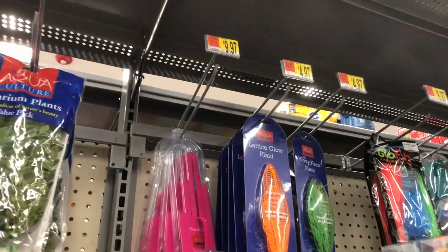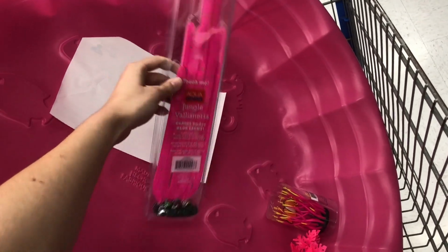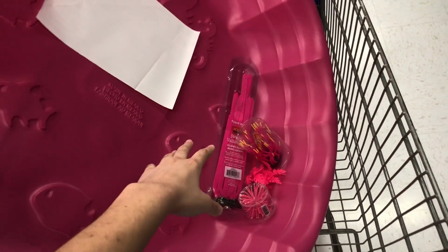Oh, yep. And they got one of these. Even though it's $10, I think we'll go ahead and get this as our centerpiece. I think that'll look nice. It is a little taller than the actual pond, but I think it'll be nice. It'll float on top of the water. So we got that as well.